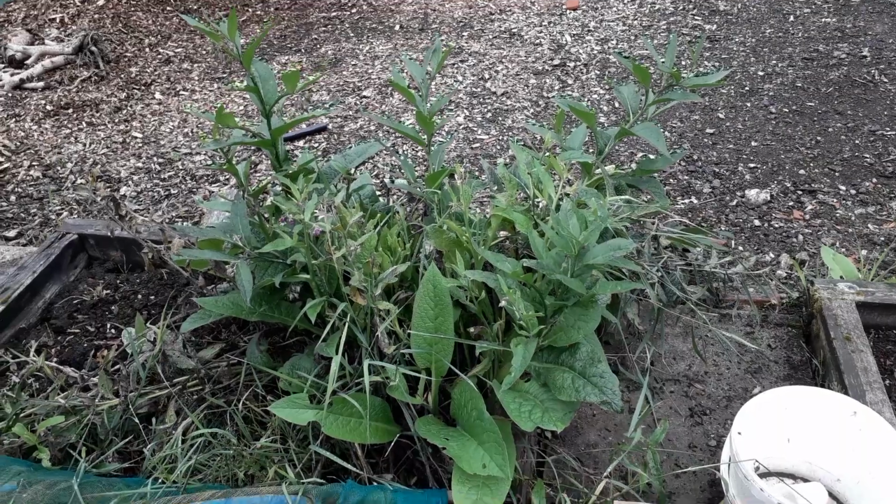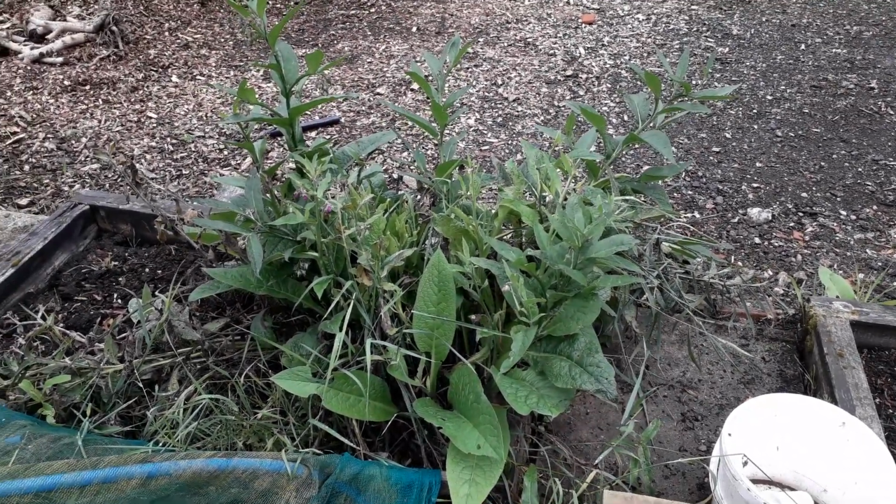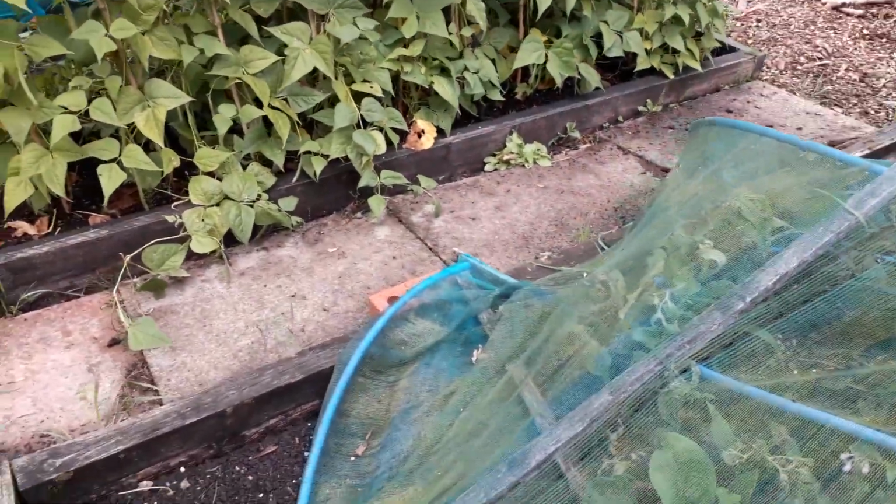Comfrey's been cut back about 4 times so far. Still keeps on growing. I don't want it in this bed where it is, and I keep trying to dig it out and put it somewhere else, but it keeps coming back, so I think it's going to stay there.